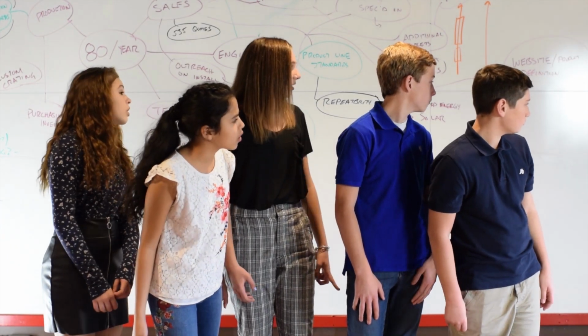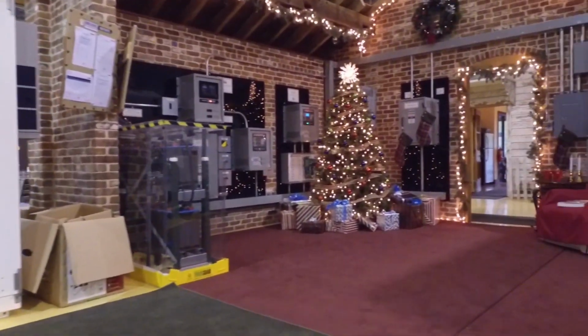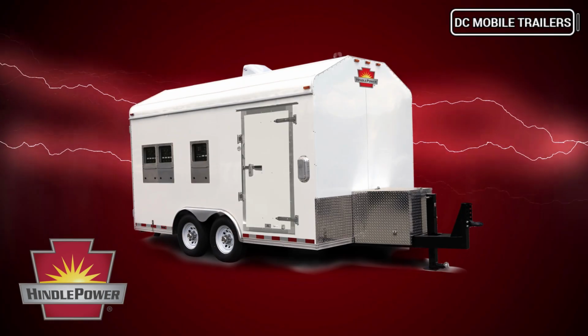What's Handle Power? Let's find out. My name is Nick Hindle, and I'm the Director of Sales and Marketing at Handle Power. We do everything in-house from sales to engineering to manufacturing. We manufacture battery chargers, battery cabinets, battery monitors. We manufacture switchgear. We also manufacture DC mobile trailers.